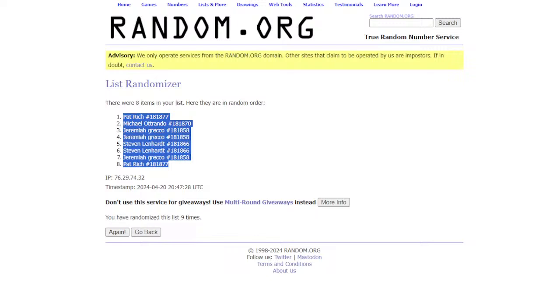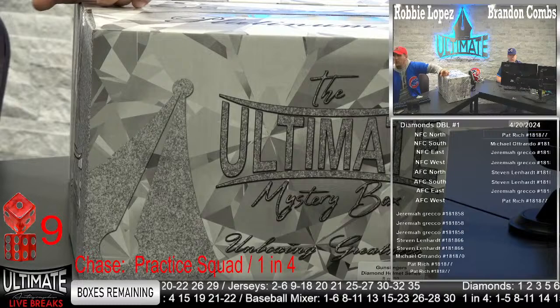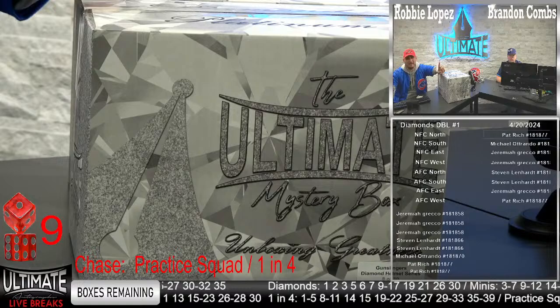So let's go and see where everybody is at in their divisions. Diamonds double box break number 1. The NFC North is Pat Rich. Michael, you got the NFC South. Jeremiah's got the NFC East and the NFC West. The AFC North, Steven, also taking the NFC South. Jeremiah's got the AFC East, and Pat has the AFC West.